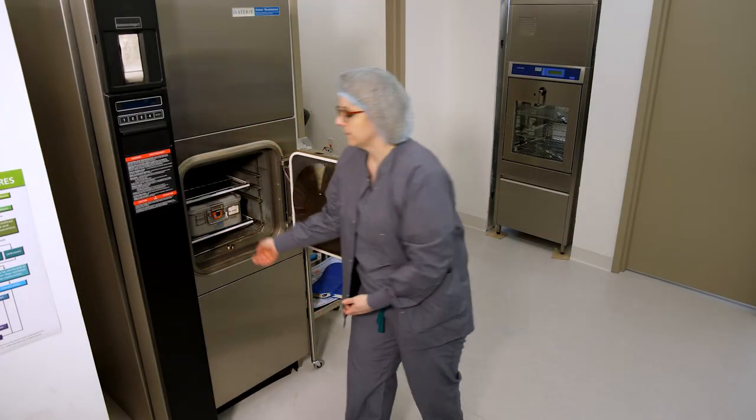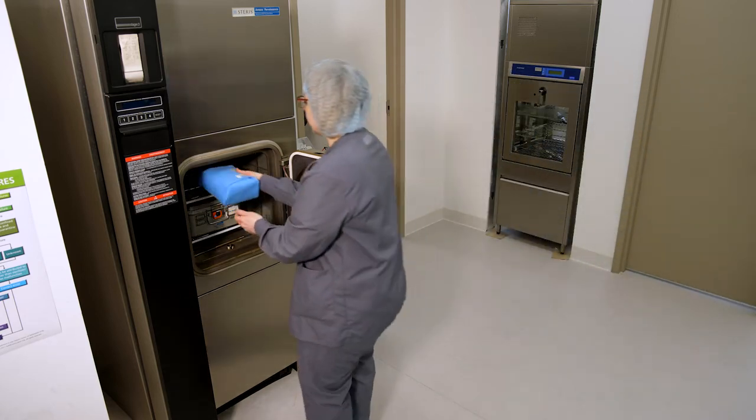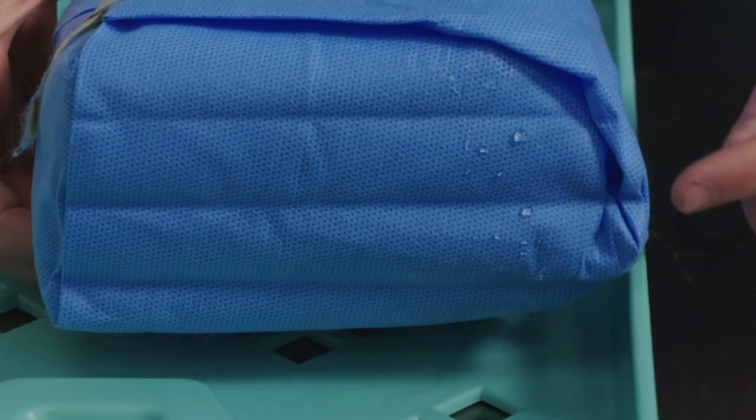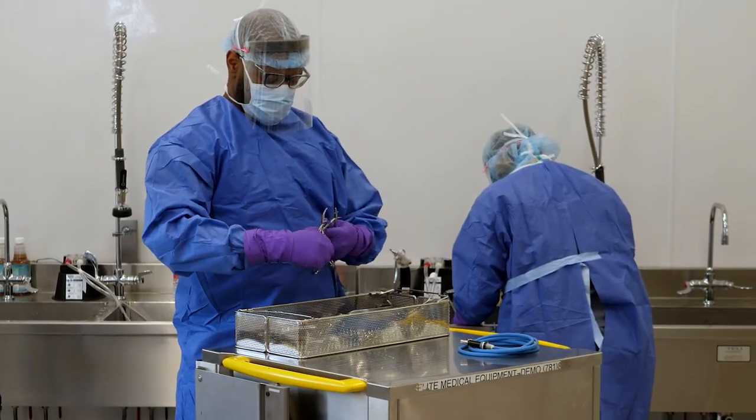Notice how the tech doesn't overload the rack. There is adequate space between each set that allows the sterilant to penetrate, and it also assures that the load contents don't come out wet. Wetness can cause a complete recall of the items and require them to be prepared all over again for re-sterilization.